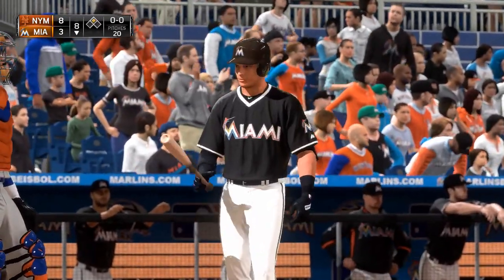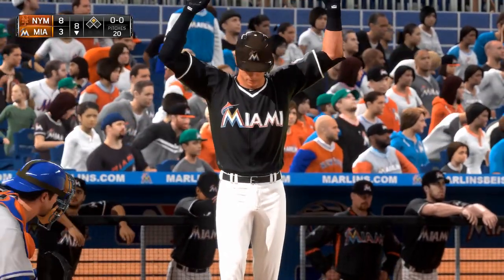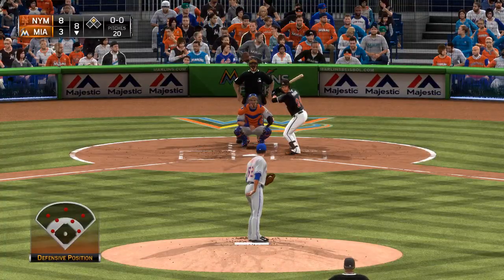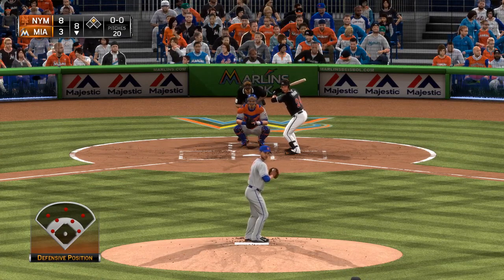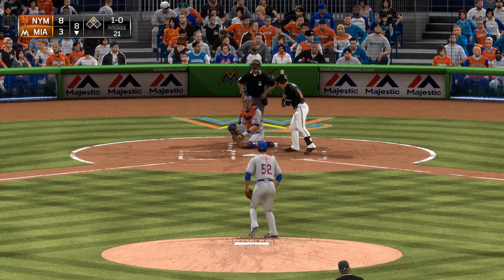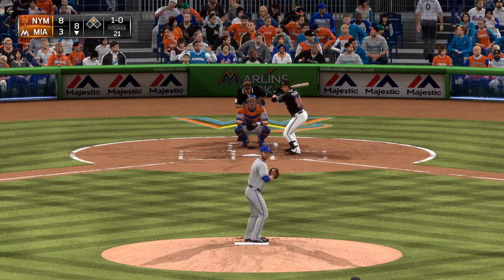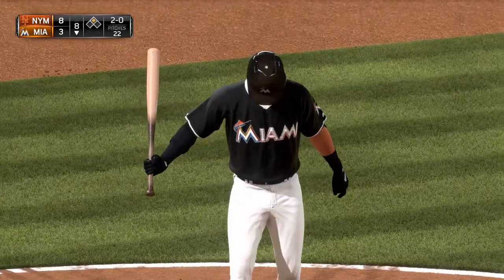Martin Prado will stand in now in what could be a real make-or-break situation. And you think at this point you have to get something out of this inning. The further you get into that bullpen, the tougher it's going to be to claw back from this deficit. Here's the first offering. Breaking ball. That's in the dirt as he takes a ball. No strike. Now the 1-0 pitch. That's inside.